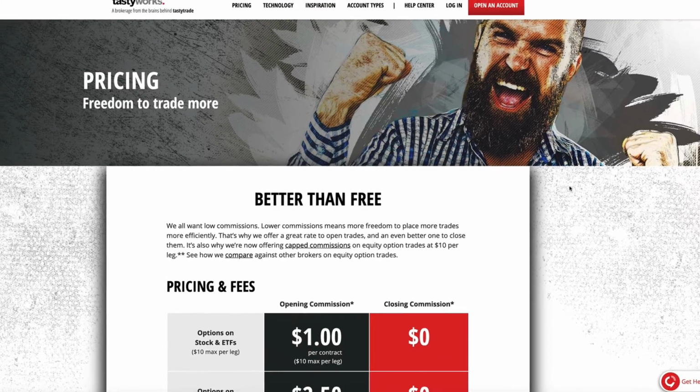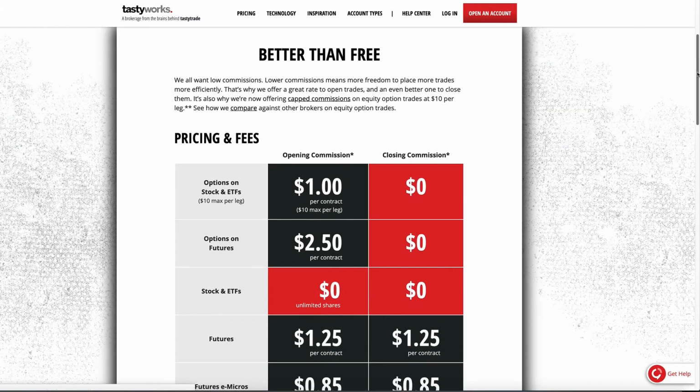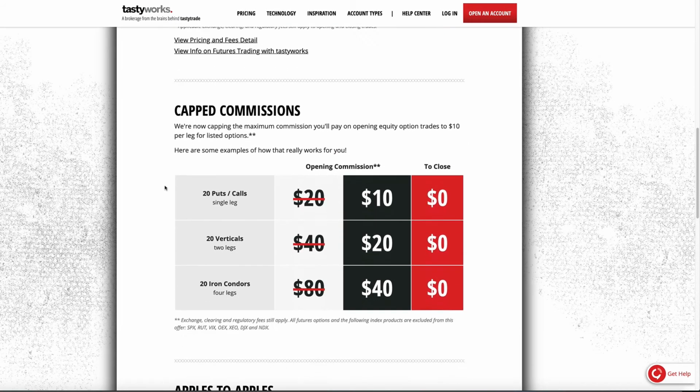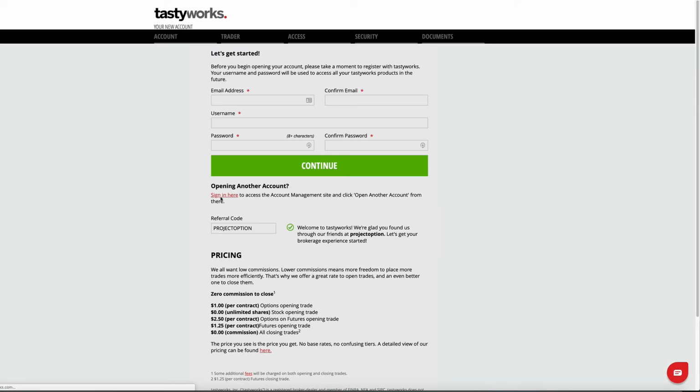You should also always look at the pricing and fees page for whatever brokerage firm you want to look into. And here we can see that most of their closing commissions are zero, meaning that if I want to close an option or futures position, I pay zero. But the important thing here is that stock trading is free for both opening and closing trades, so you will not pay any commissions for buying and selling a share of stock. Once you've looked everything over and you want to open an account, there should be an open an account button on whatever brokerage site you're on, and then you will begin the registration process from there.